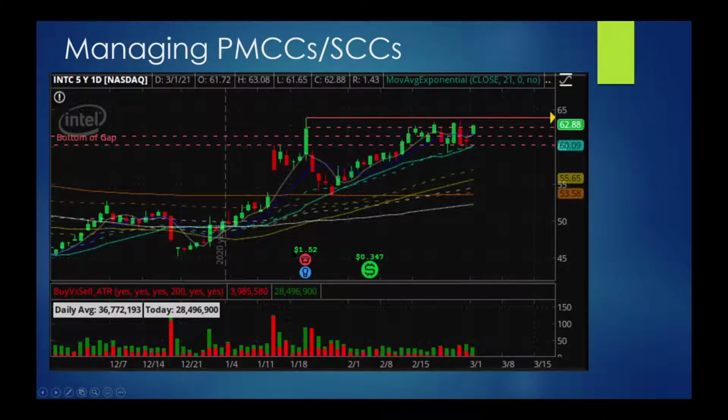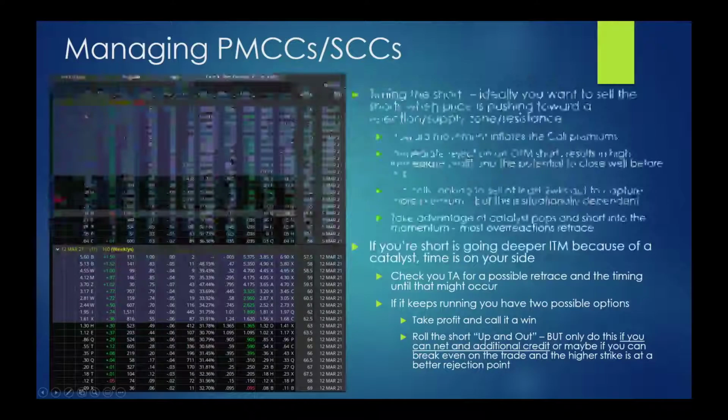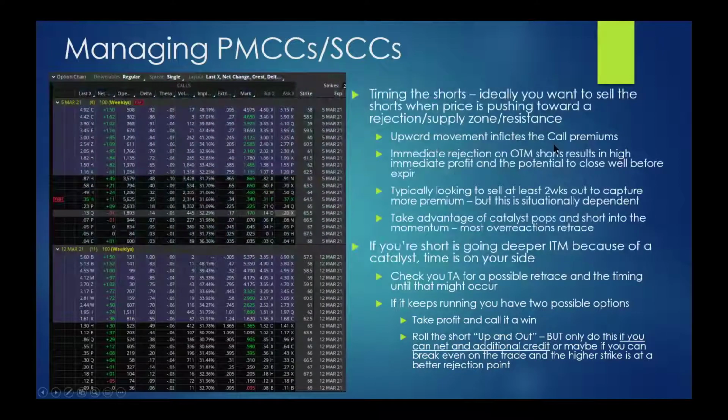Managing these, basically the rules, I think I basically kind of covered that. So say this pumps up today and you sold a 63 instead of where I was at, the 64.50. You're going to be looking at how do I manage this if you're concerned about actually getting in the money on this and then chewing away at some of your profits. So the upward movement inflates the call premiums. So you always want to time your shorts as it's moving upward into a rejection area.